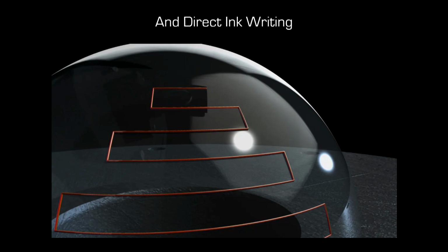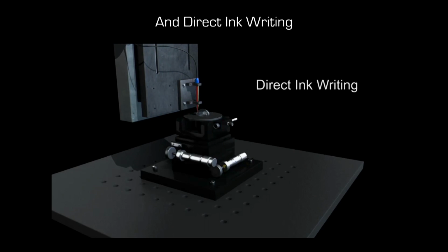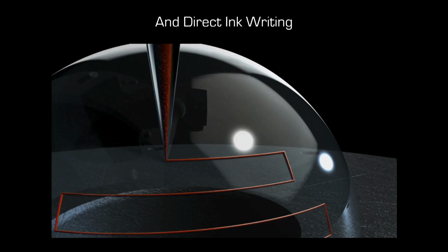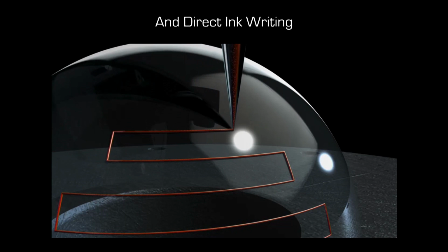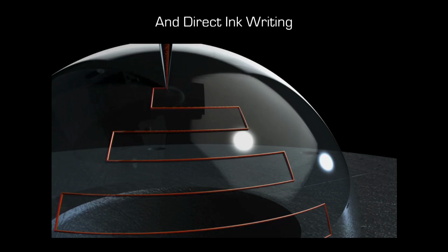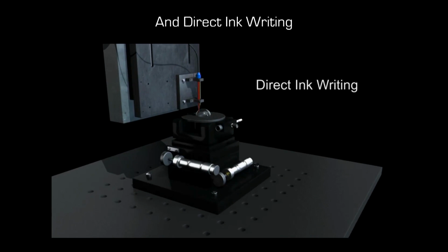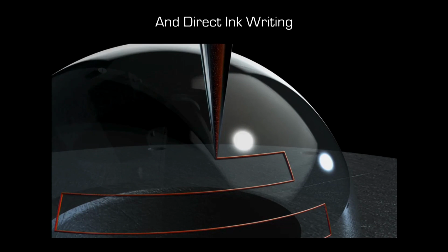Now, the 2 techniques I just showed you either expose a 2-dimensional image of light and do that in a layer-wise fashion, or raster a point source to build up the part. Wouldn't it be cool if you could actually, in a single shot, form a 3-dimensional geometry? And that's what we have.